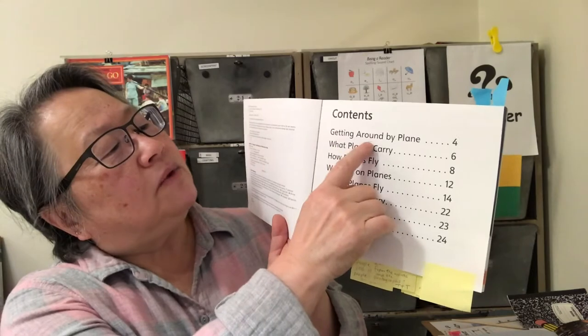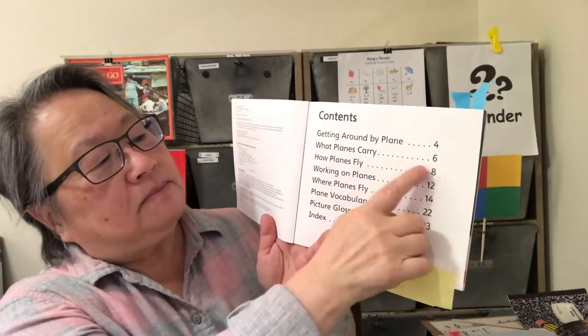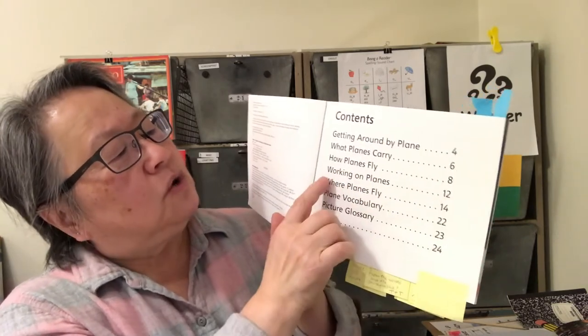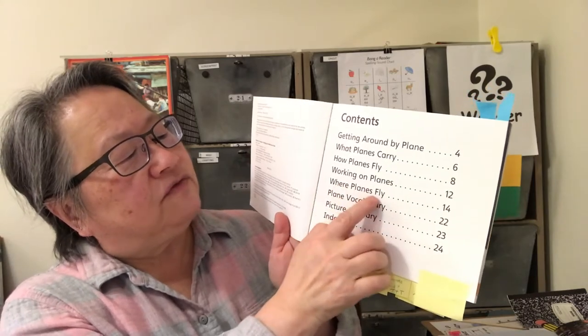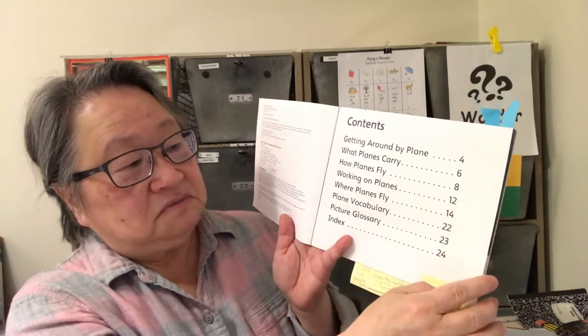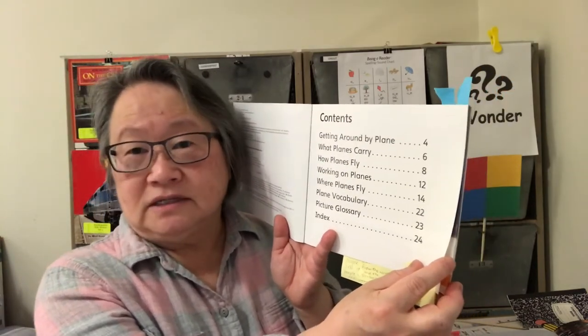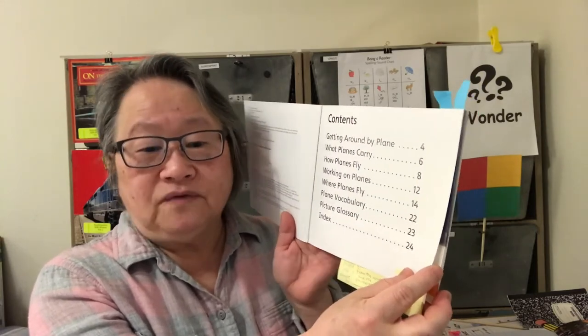Contents. Getting Around by Plane, page 4. What Planes Carry, page 6. How Planes Fly, page 8. Working on Planes, page 12. Where Planes Fly, page 14. That's just part of what this contents page tells us. It tells us what information is in the book and where we'll find it in the book.